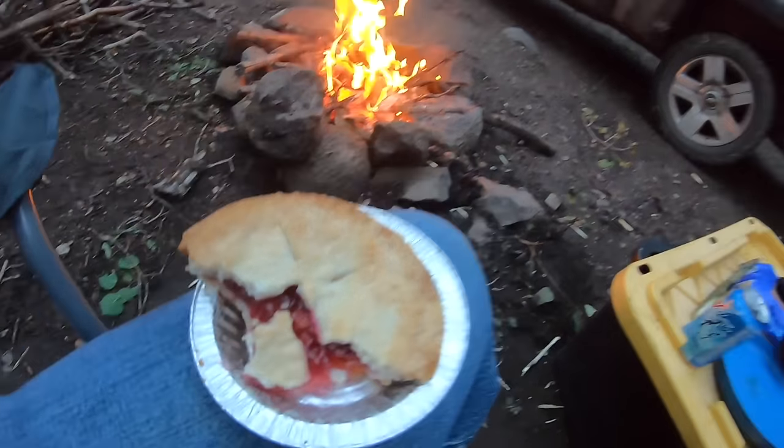74-cent cherry pie from Walmart. It's all right. I mean, is it worth the 74 cents? Sure, it's pretty good. If it was a dollar, no, it would not be worth it. 74 cents? Yeah, you're getting what you pay for. It ain't bad. Would I get it again?